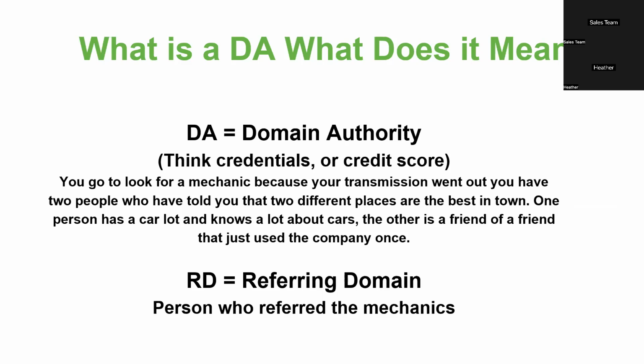So this is where your domain authority comes into play. Think about it: we are the person looking for transmission work to be done on our site. We are Google trying to figure out who the best search result would be for this particular query. One of these people is a car lot that knows a lot about cars, and they are referring this one site. The other is a friend of a friend that has used this company once and liked their experience. So your referring domain is going to be the two people in question. And then our search results are obviously the one that we're trying to figure out and get our domain authority at. So it's very, very important.